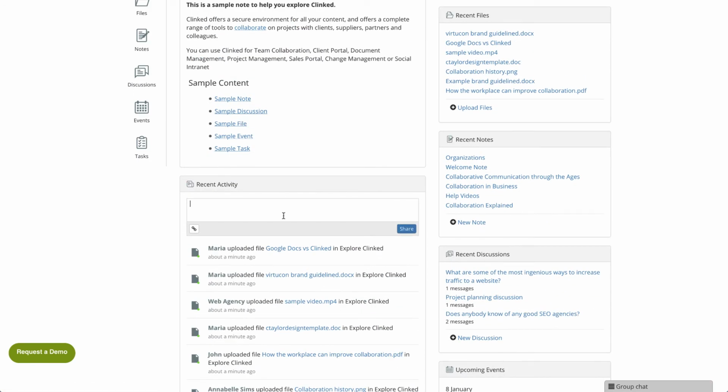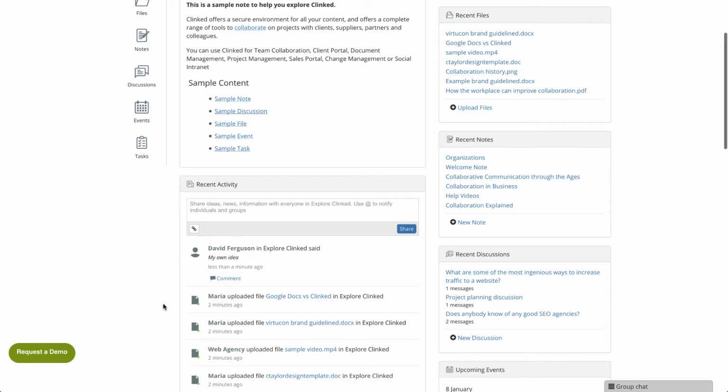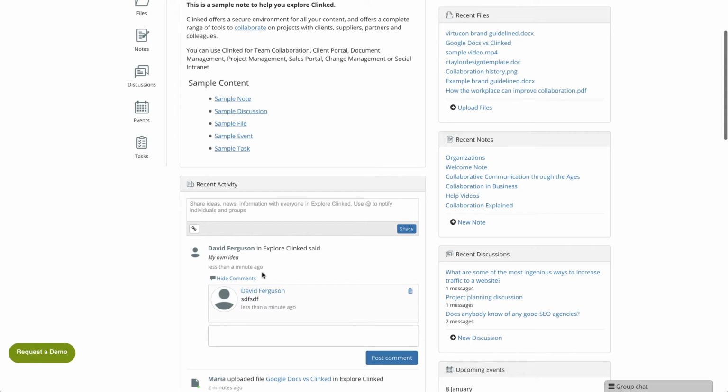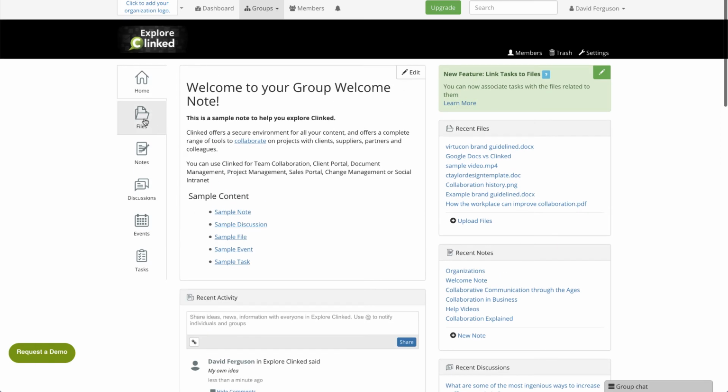And this looks kind of like I could type in my own idea here and share that with the team on an activity stream as well. And there it is right there. And it looks like even a threaded commenting system, which is even a little bit better than many of the collaboration tools that are out there. So that's cool. Let's take a look at the files.